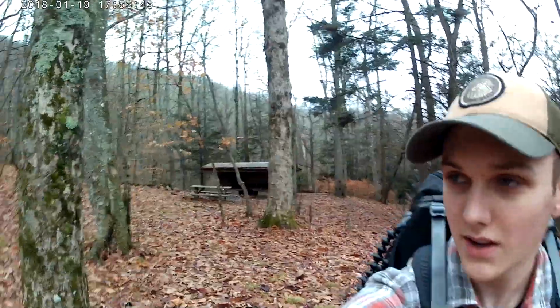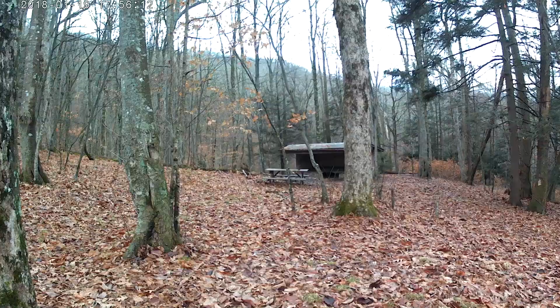Alright guys, so we made it 3 miles in. We've been hiking for just over an hour and a half. We made it to the Cherry Gap shelter, which is behind me. And we're just going to keep going and try to make 8 miles.